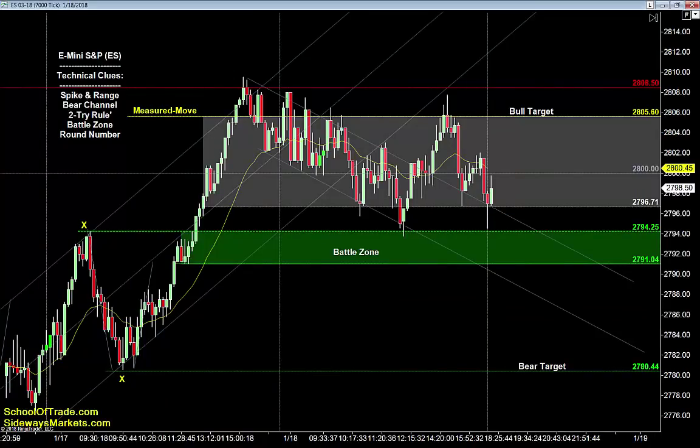All right, let's keep rocking and rolling here. Over to the E-mini. The S&P is bullish with a spike in range pattern, telling me to look for buying opportunities using the two try rule down below the range tomorrow morning. And with a flag pattern, a bear channel coming down overhead, which can be used as an added bonus, or added benefit of support.